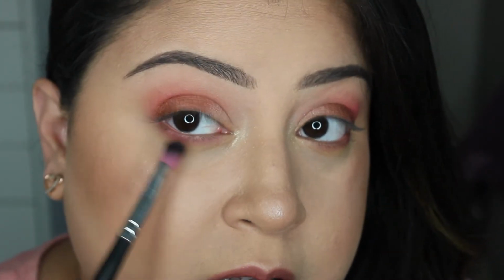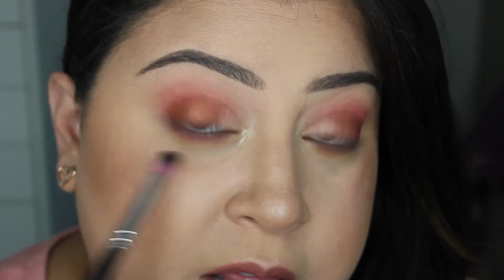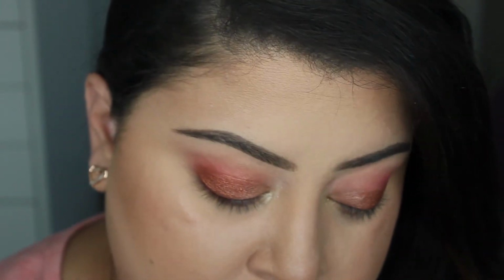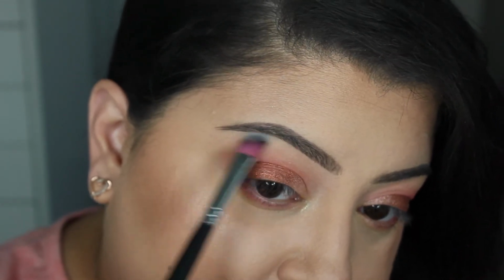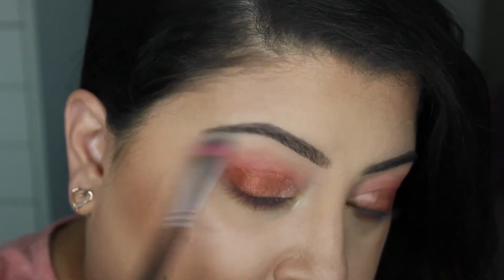Alright, so I did apply a little bit of Lemonade Craze underneath to blend the Ice Pop and the Coral Punch on the lower lash line, and it does look nice, just a hint of yellow just to blend out. I'm just going to apply Sunnies, which I'm super impressed with. It's a nice brightening brown bone color. Okay, so that is it for the eyeshadows. I'm going to finish off by applying eyeliner and mascara, and I'll be right back.